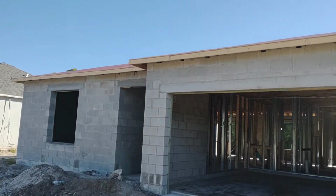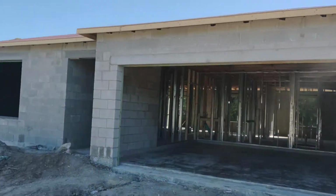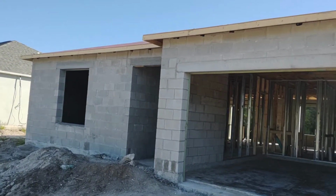Well, I'm here in Vero Beach at my house. They got a lot done, lots going on, so let me take you on a walk through the house and let's see what they've accomplished. Well, here's the front. As you can see, this is the garage. I'm gonna walk you in through the front entrance.